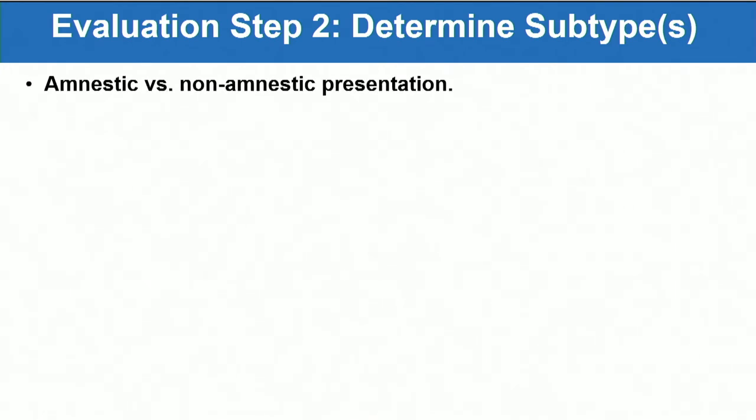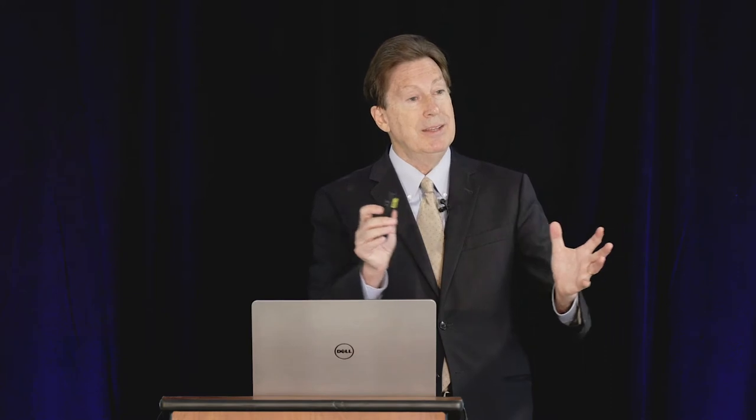Okay, so we want to determine then the subtypes. First of all, it's very helpful to know whether the person started out with an amnestic presentation. Typical story with Alzheimer's, people have trouble learning new things. And someone said to me once, well, how does the biochemistry tell you? Why would it be? Memory is so important. Well, in fact, your brain does this as a program. Why does it do this?